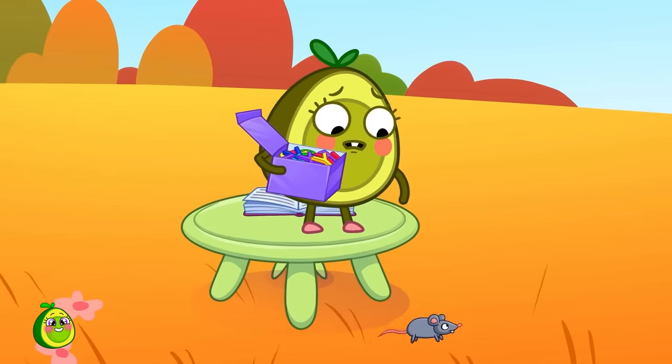Through this giant maze and learn new useful things. Do you know what color these doors are? Choose my favorite color. What's this color? How do you think? Red? Ribbit. Blue? Ribbit.